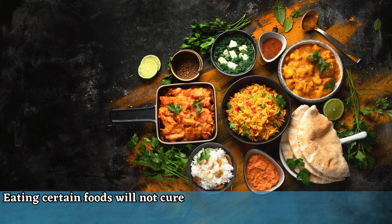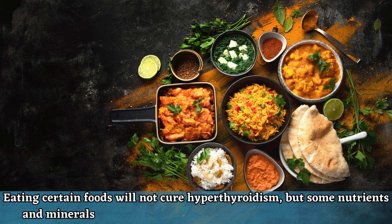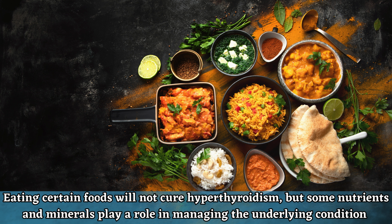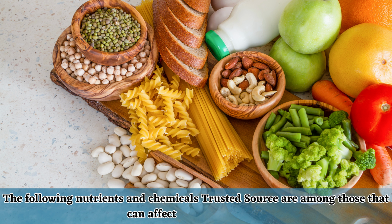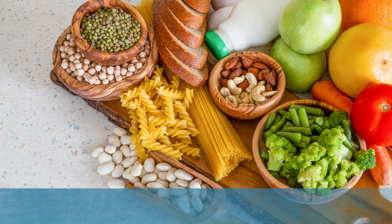How does diet affect hyperthyroidism? Eating certain foods will not cure hyperthyroidism, but some nutrients and minerals play a role in managing the underlying condition. The following nutrients and chemicals are among those that can affect hyperthyroidism.